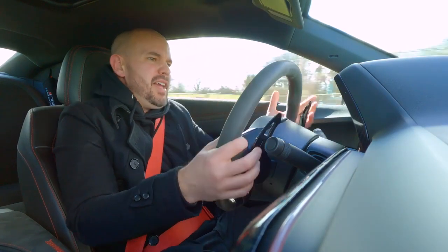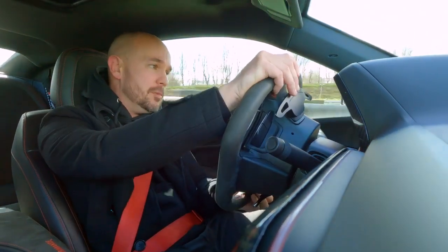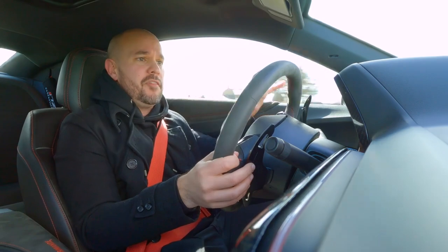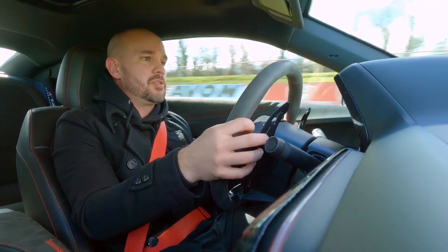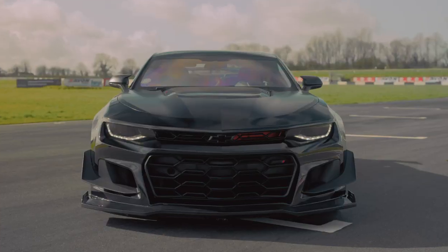And whilst to some it may look a little bit boxy, actually Chevrolet spent over 100 hours in the wind tunnel making sure that the design is as functional as it looks good. They've basically made sure that every feature from your dive planes, the front fenders, the bonnet insert, everything was designed to make sure that air flows around it as easily as possible. Not just around it, over it, underneath it, and actually into it as well.